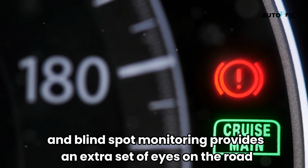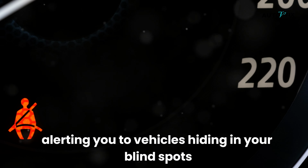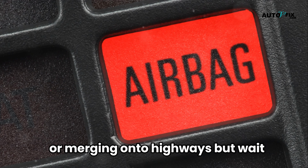And blind spot monitoring provides an extra set of eyes on the road, alerting you to vehicles hiding in your blind spots. This feature is invaluable when changing lanes or merging onto highways.